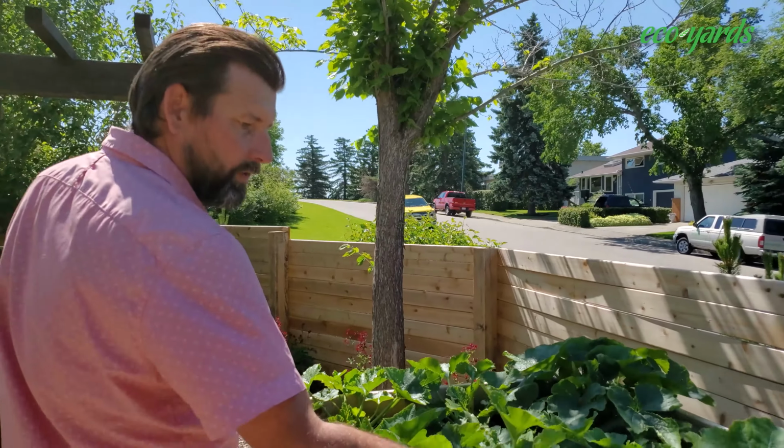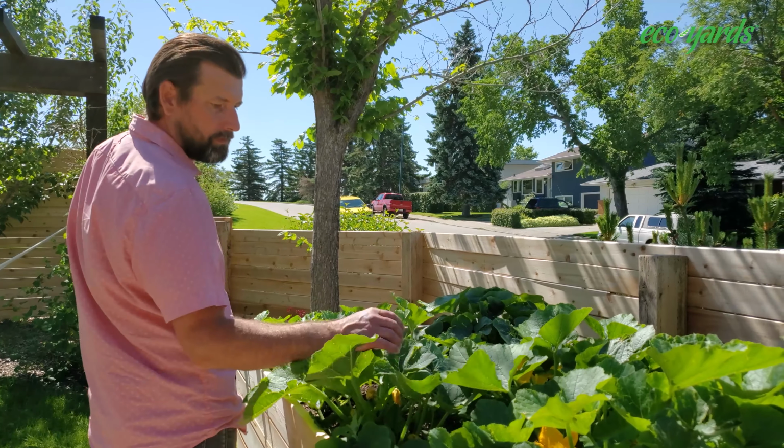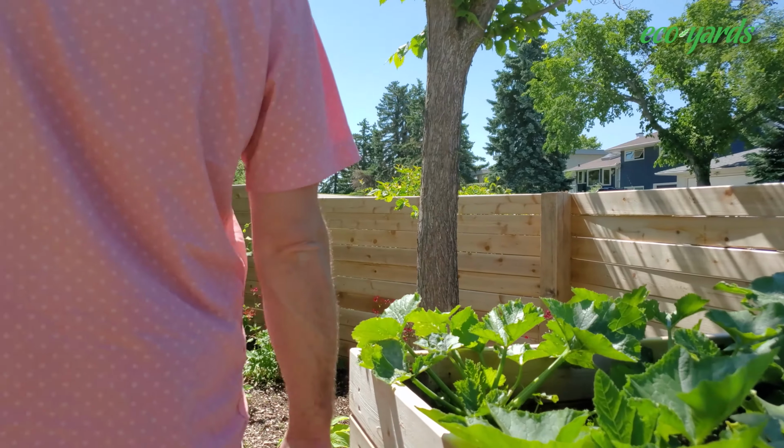We've got a squash garden going on here with a bunch of different varieties of squash and pumpkins. Not exactly sure what's growing in here, but lots of different squash, so it'll be a fun surprise to harvest.